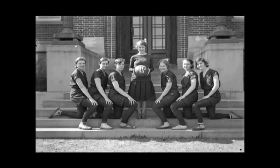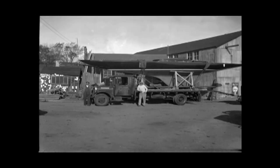This was some of the girls' basketball team, 1930, on the steps of the high school. Now Goodwin movers still moving boats, but now they have a motorized vehicle to do it.